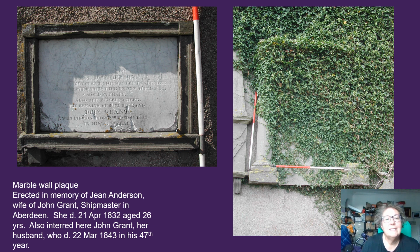And quite a number of things like marble tablets. Now this is on the wall of the church, and you can see one here where it's all covered in ivy. Most of that we did not remove. If you remove ivy from something stone or mortared, you can do a lot more damage. So it was a very light touch that we used on this, recording only things that we could see quite easily.